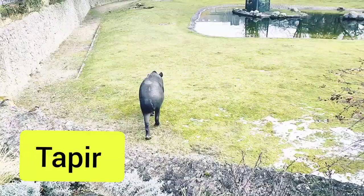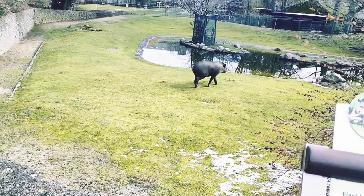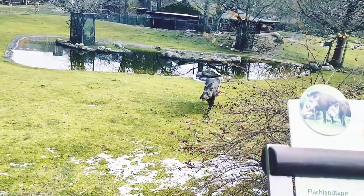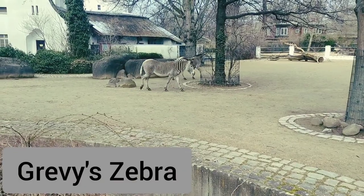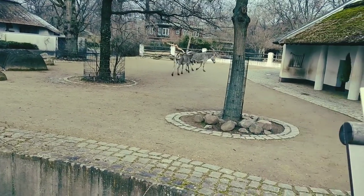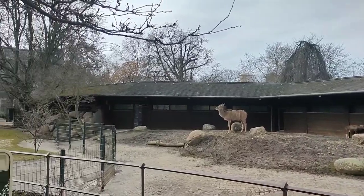This animal is known as tapir, which is mostly found in South and Central America, with one species inhabitant in Southeast Asia. जब ये born होते हैं तो उनका color different होता है, reddish brown होता है with the stripes, but later on it changes to black color. You can see these are the greedy zebra, which is basically found in Kenya, Northeast Africa and Ethiopia. And the interesting fact about this zebra is they can survive without water for 5 days.